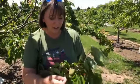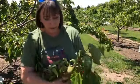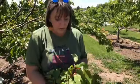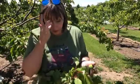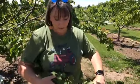If you were going to thin your apricots because you wanted great big apricots, we would thin it out so that not a lot of the fruit is right next to each other. It's not touching. It's kind of spread out, and these fruit have room to grow. So that's kind of what we're after there.